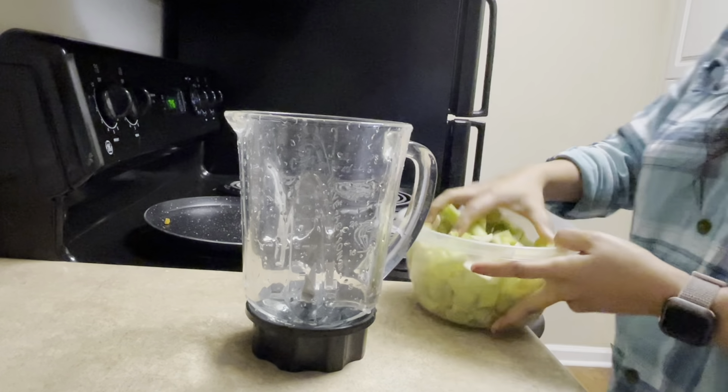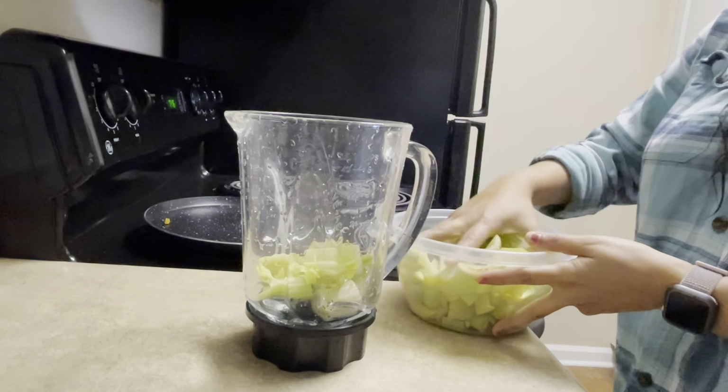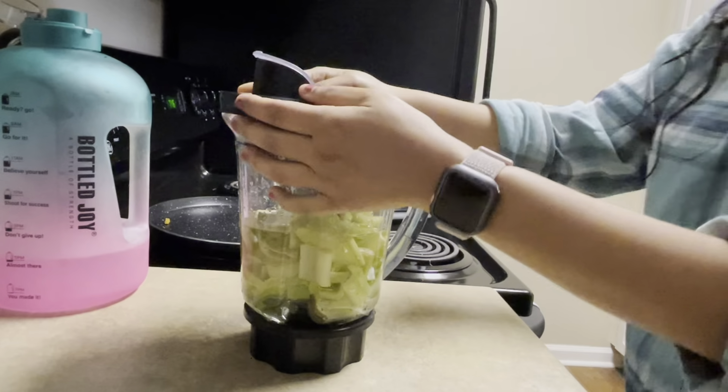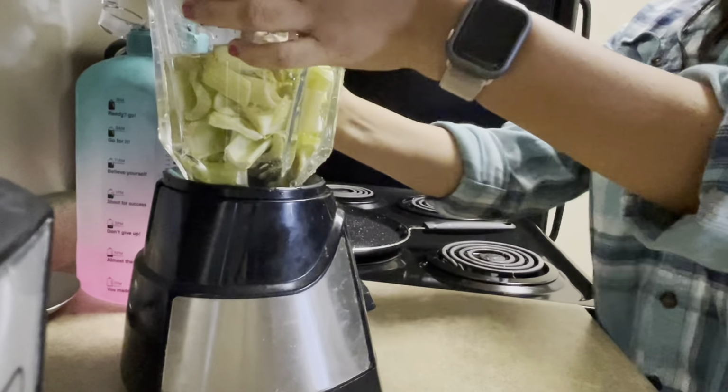By now, I think you know the drill, guys. You just have to blend it using water. You can put some ginger in it and use cheesecloth to squeeze out the celery juice.